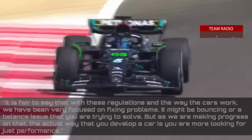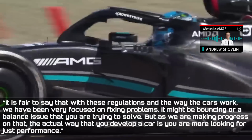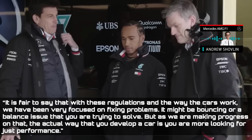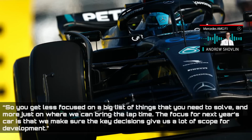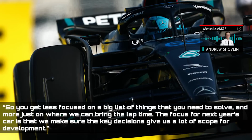It is fair to say that with these regulations and the way the cars work, we've been very focused on fixing problems, the Briton said. It might be bouncing or a balance issue that you're trying to solve. But as we're making progress on that, the actual way that you develop a car is you're more looking for just performance, so you get less focused on a big list of things that you need to solve, and more just on where we can bring lap time.